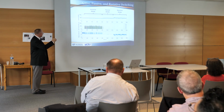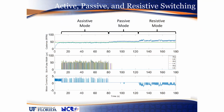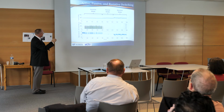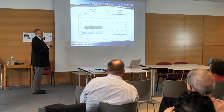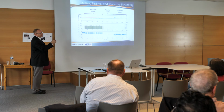Yeah, and so here what you see is the stimulation is on and the motor is on. The green line is the bottom threshold. So 50 is the goal, but below the green line you're not doing anything. Here we're assisting them to get up to at least the bottom line, and because she's not helping at all, it just gets to the bottom line and then just stays there.